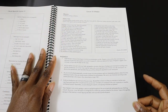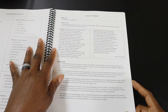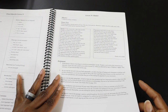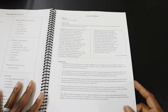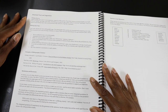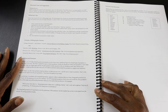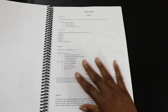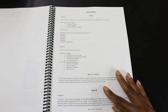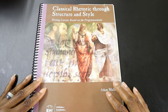If they have their objective, their source text, their assignment, and even though of course the source text is shorter, a lot of those really classical books by Shakespeare are a little bit more challenging to read and understand, right? So this one is based off of Hamlet. You have the assignment, the structural tools that they would be looking at in this exercise, and then the elements of style that they are going to be working through. And then you have the check sheet. And then in the back, it has the answer key right here. So that is going to help you as a parent or teacher with checking their work. Again, it does have a free download of like a student notebook.